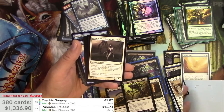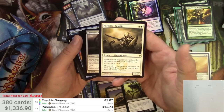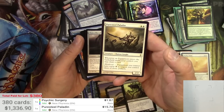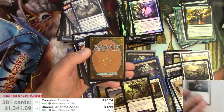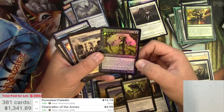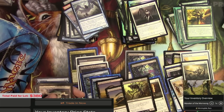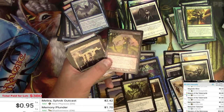Puresteel Paladin, $15.74. Whenever an equipment enters the battlefield under your control, you may draw a card. And equipment you control have equip zero as long as you control three or more artifacts. Yeah, very, very good. And a foil Mirrorin of the Mourn Song. Ba-bing. Wow, the foil version is $20.